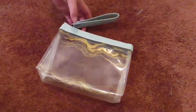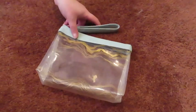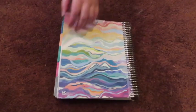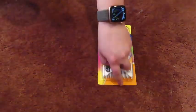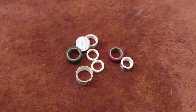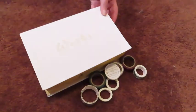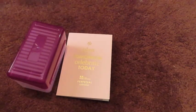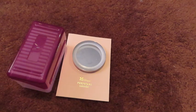Another little Erin Condren freebie case that I was using to store things that I don't need. This is one of my old planners. An open pack of mechanical pencils, but I use pens. Some rolls of washi tape that I'm just not going to use. And this is a box that I was storing washi in, and because I cleared out part of my desk, I don't need it anymore. And a couple other little just random things that were in my desk, taking up space.